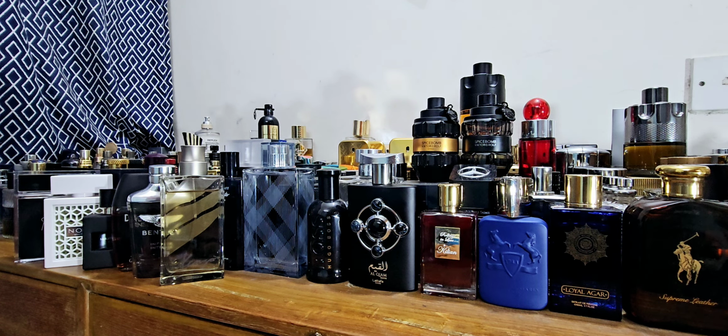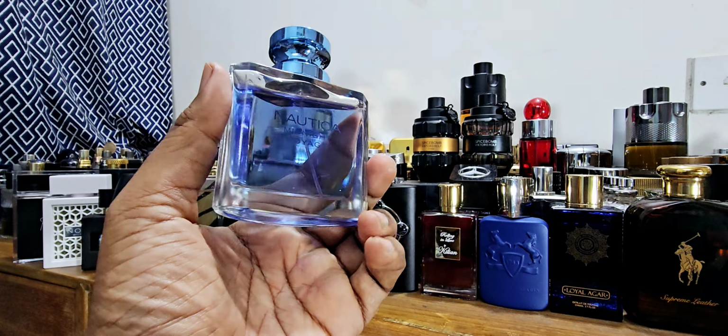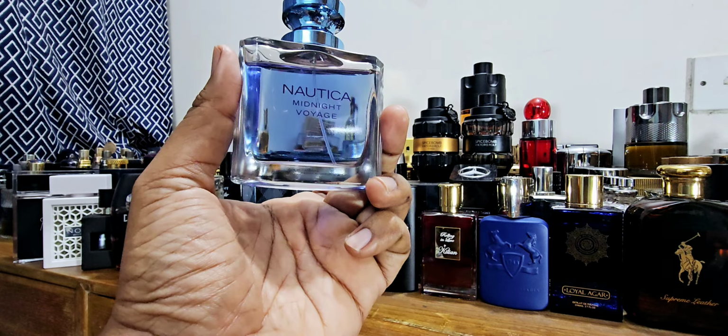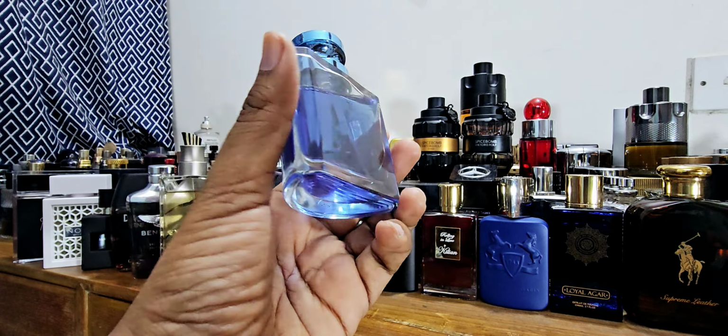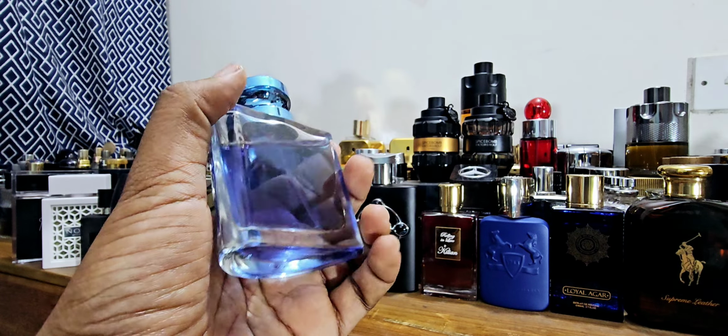Number 6 is a freshie. I think perhaps the only freshie, maybe. This one I bought a couple of months back. This is Nautica Midnight Voyage. Okay, these bottles, I'm just all gaga for these. I mean, they're just so stunning. I just love the blue cap, blue juice. It's like an aquatic marine sort of theme.